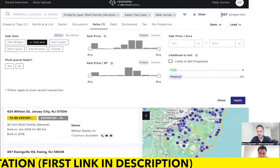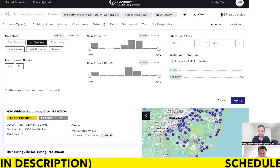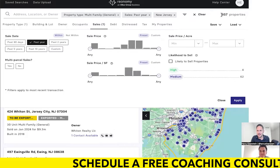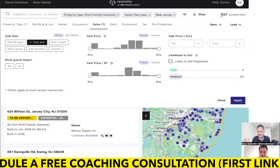But this is what I try to explain to people. I have people who come to me and they're like, hey, I do multifamily in Monmouth County. It's like, how the heck do you make any money, man? There's 700 brokers in Monmouth County. How are you making any money? There's only 37 transactions in one county. It just doesn't make any sense.